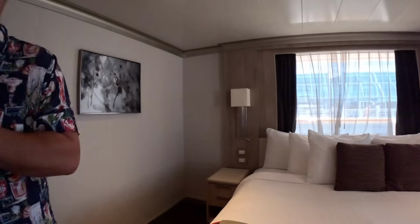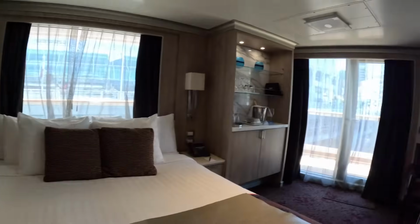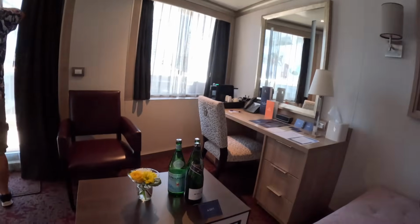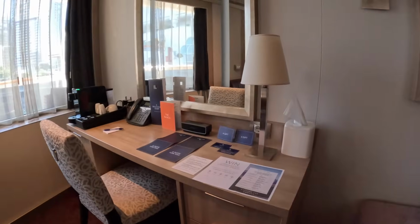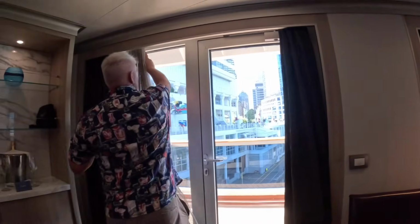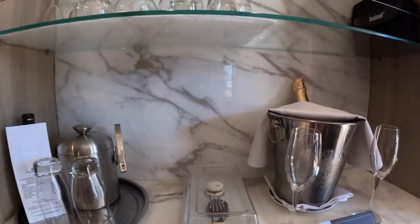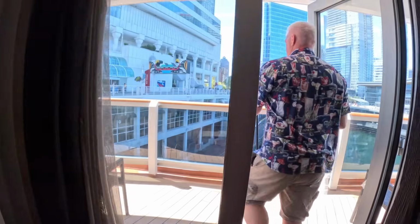Lovely big double bed, Paulie, with electric sockets either side. A lovely sofa. Got some water and some bubbles. We've got lots of information which we're going to go through. Paul's trying to find just a door. We've got some little foods and bubbles. Lots of bubbles. Ooh, and this is our balcony.